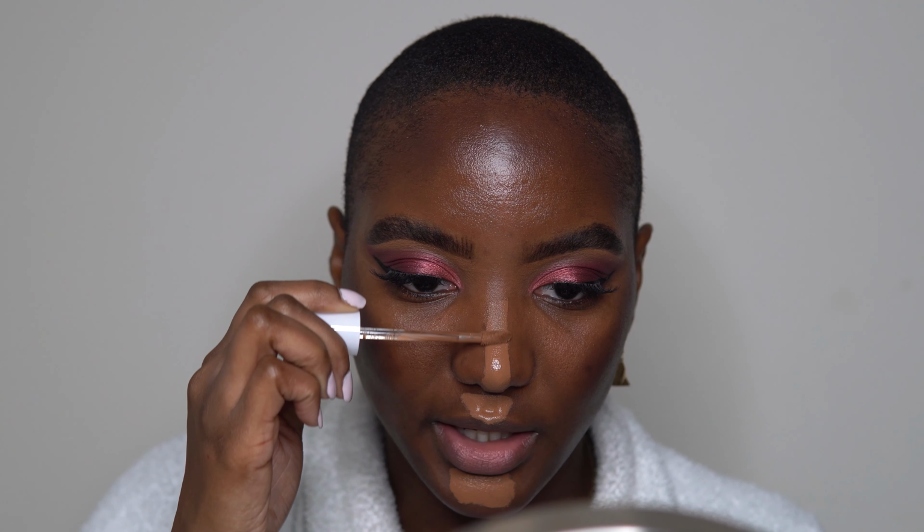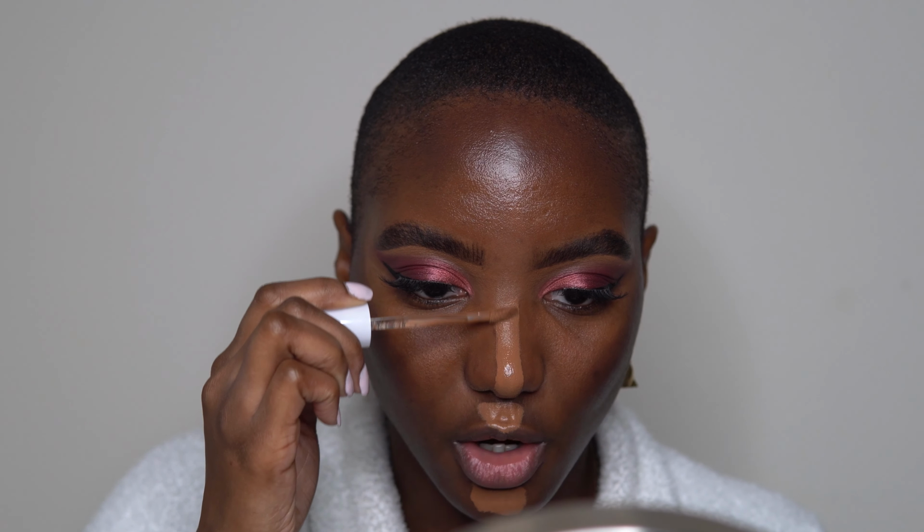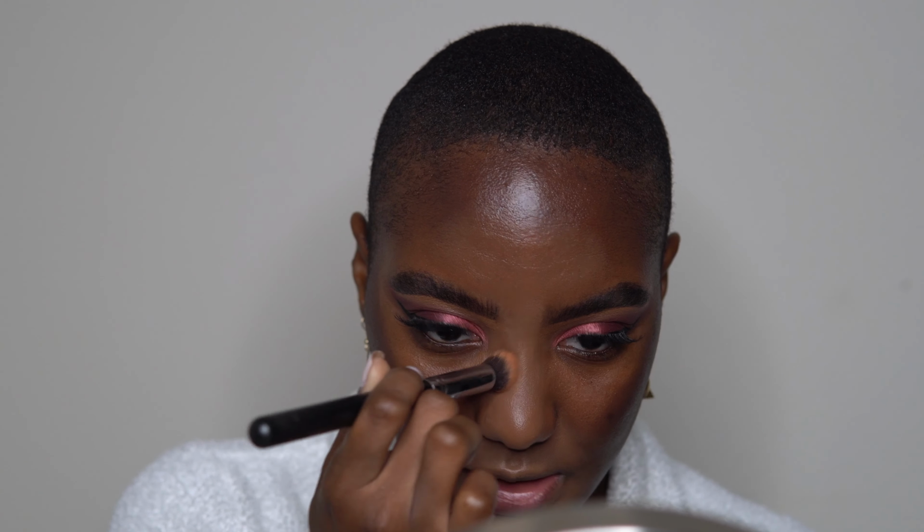anything happens. It dries down super fast. It's the perfect shade for me. Warm, cool shade together. It's just so perfect. You have to blend this out immediately because it dries down so fast. For my under eyes and my face, because I'm oily, I need to make sure that whatever concealer I use, it's going to stay down.